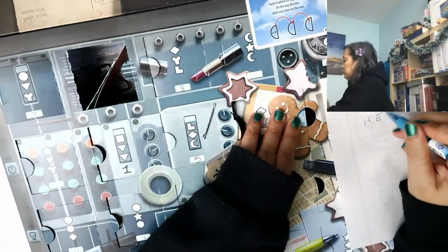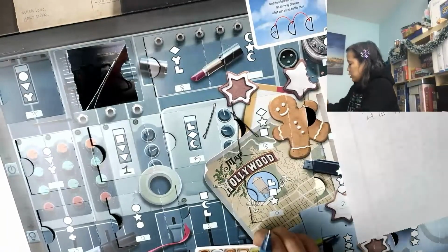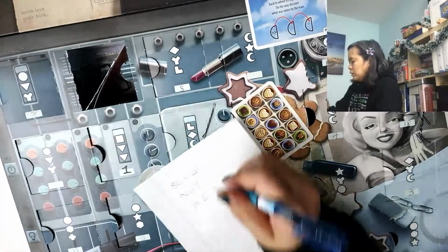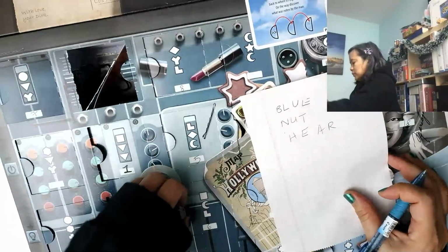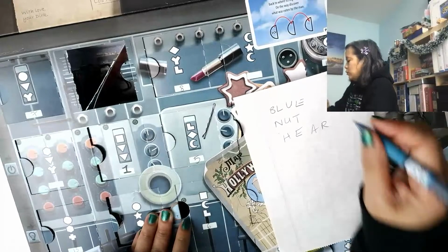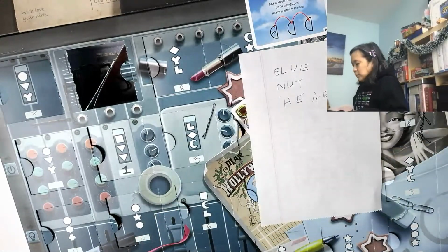E, 2 arrows down. A, 2 arrows left. 1, 2. This is cool. R, 1 arrow up. T, and no more arrows. Blue nut heart. Where did my box of chocolates go?